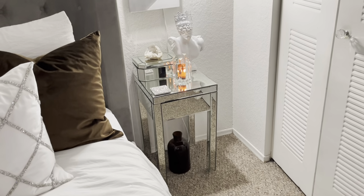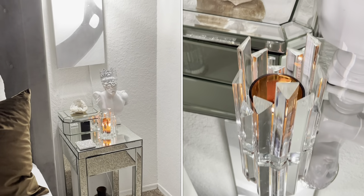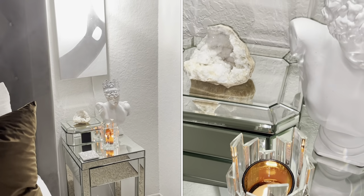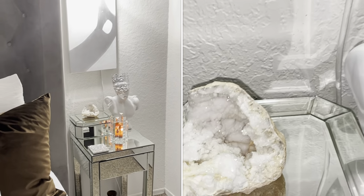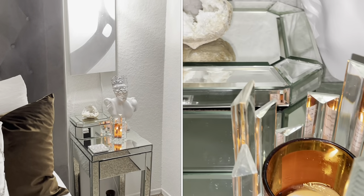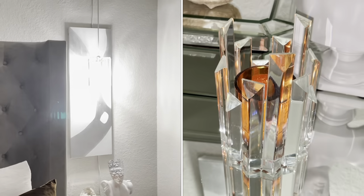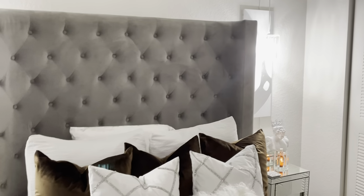I got those from Hobby Lobby. And I pretty much have the same thing with a bust, but that bust there came from Goodwill, I found. But the crowns on top of each one of the busts are from Amazon. That crystal is from Home Goods. I'm not sure where I got that mirror box from. But of course, I got another sconce and another one of the DIY canvases that I did.